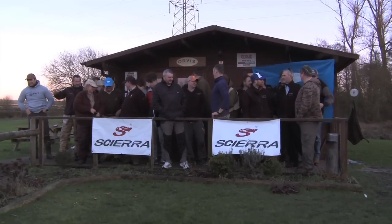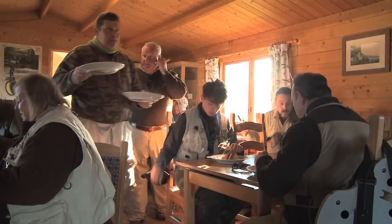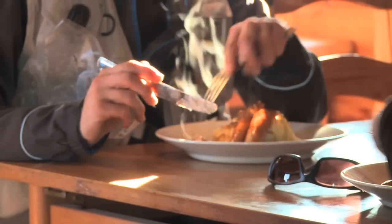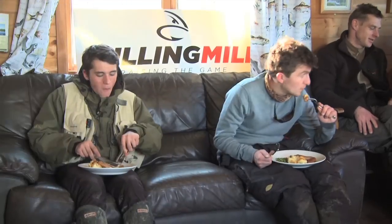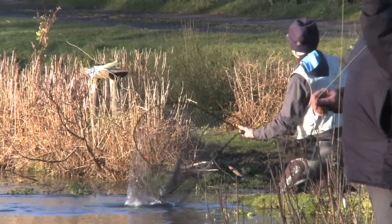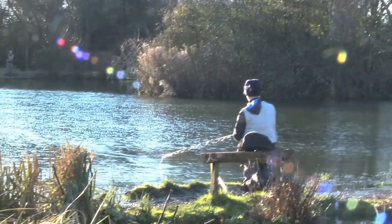As well as single day tickets and season tickets, Manningford Trout Fishery provides amazing corporate and group fishing days. These days are tailor-made to suit you and your groups. So if you have a group of 6 to 40 people, want some amazing fishing and great hospitality, Manningford Trout Fishery truly is the location for you.